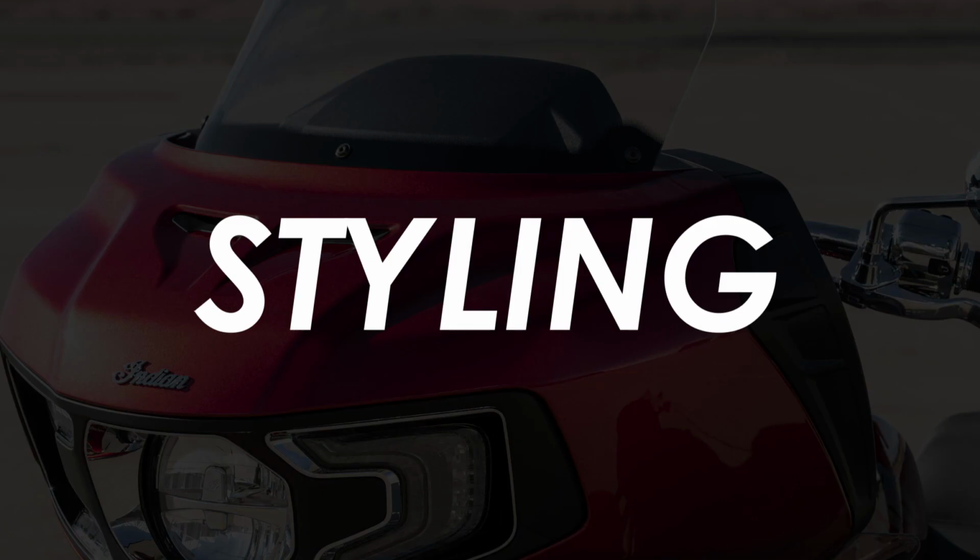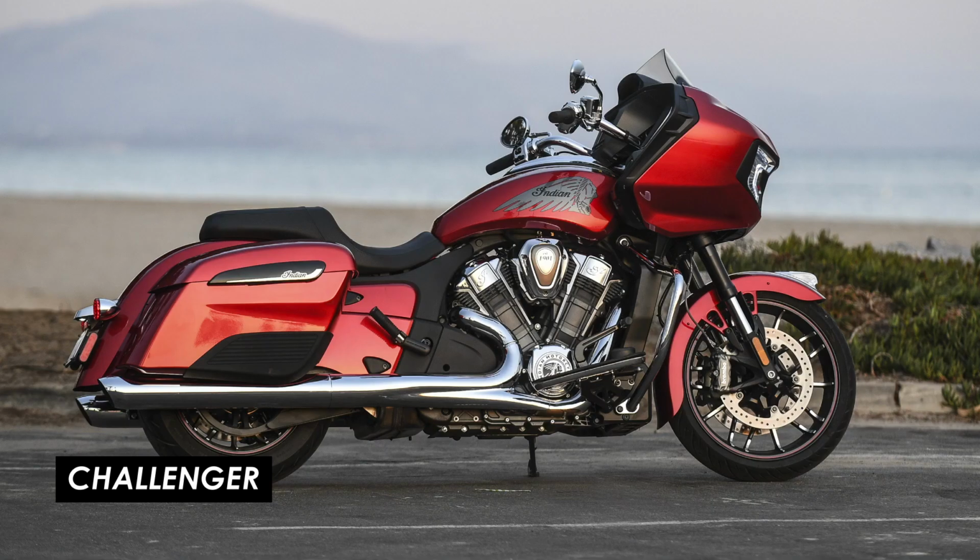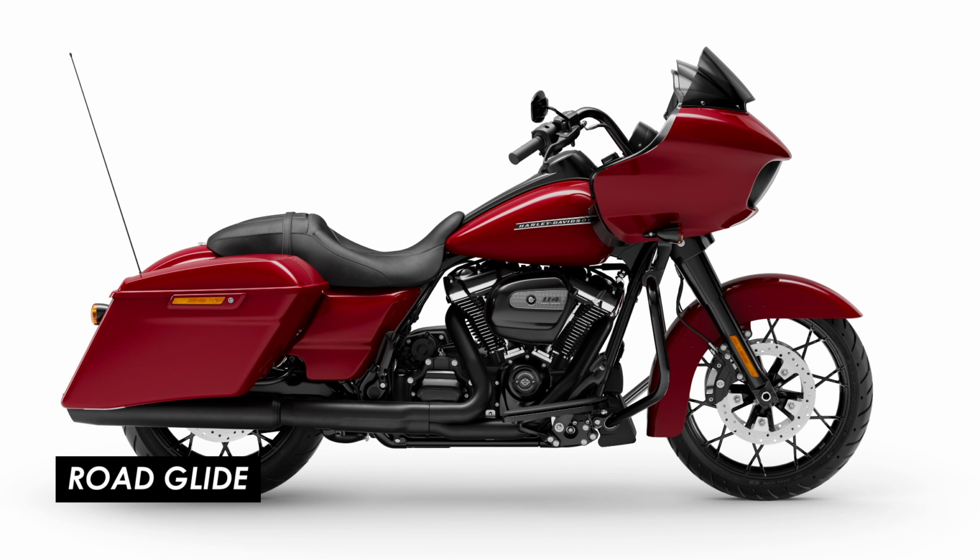I wouldn't be the first to say that there are certainly some similarities in the styling department to the Harley Road Glide. The huge frame-mounted fairing defines the front end of the bike, and combined with the bagger back end, it gives it a very similar overall silhouette to the Harley. But there are definitely some distinctive touches on there.